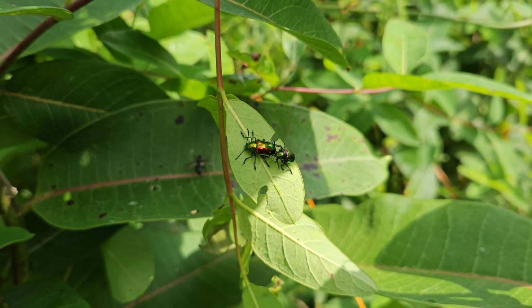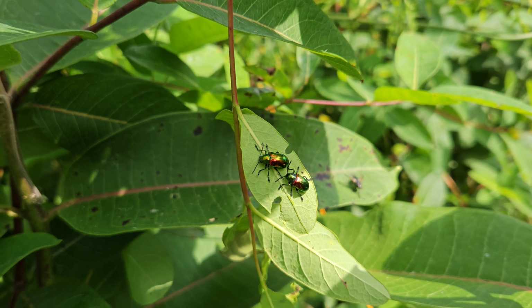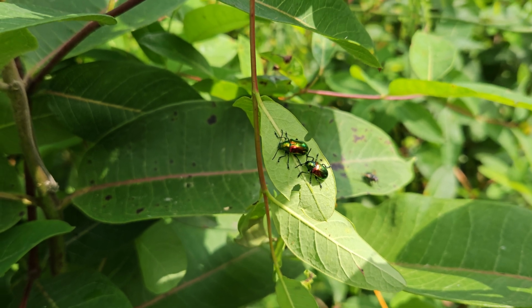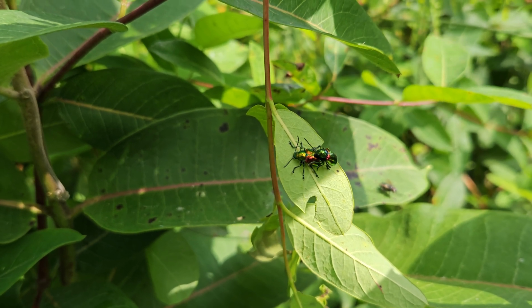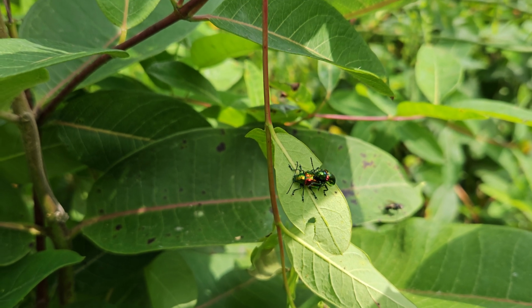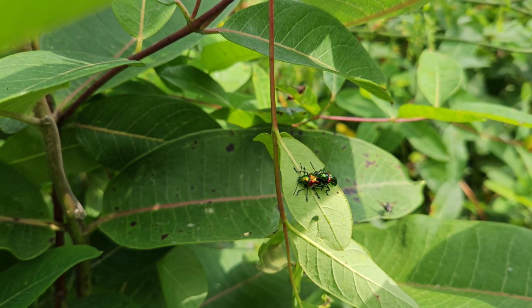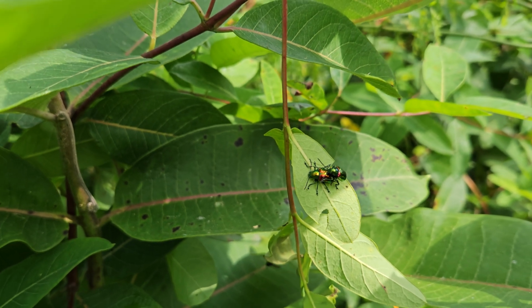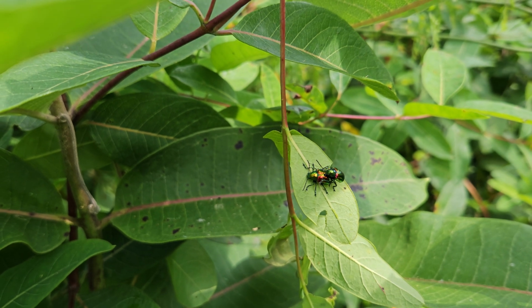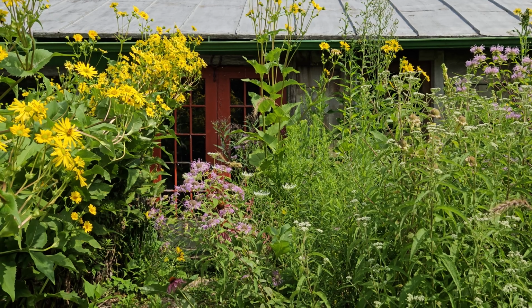I can't even make it to where I wanted to take you, so we'll go there in a second. But look at these dogbane leaf beetles. Oh, they're gorgeous. They love dogbane, obviously. Very well named by some human. I wonder what they call themselves. Probably something very different. Okay, I made myself keep going.